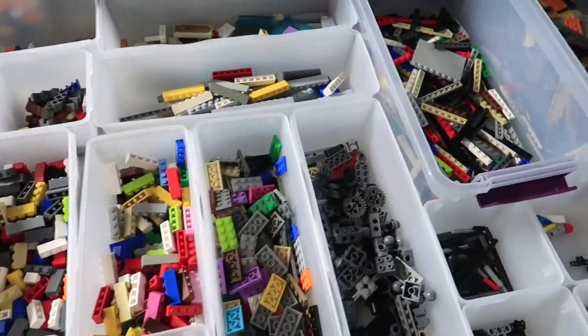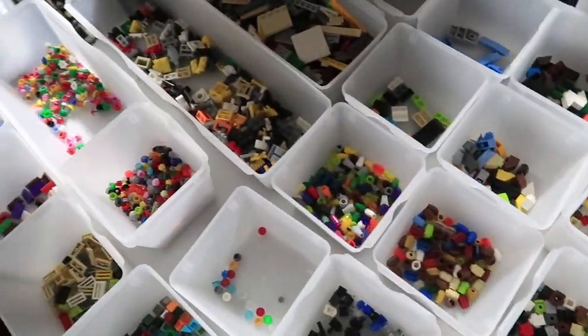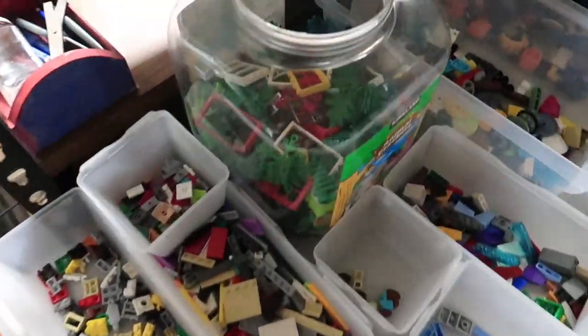Sorting table. I need to make a video on how and why I do all this.